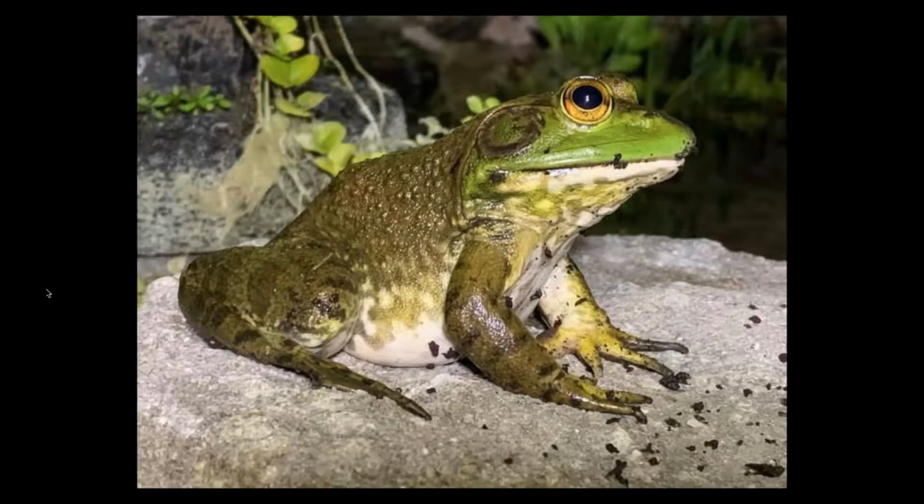Okay. This is kind of a fun one. So yeah, I feed that guy and he gets big. Now bullfrogs will eat about anything. They can eat ducks. They'll eat fish. I've seen them eat fish. Snakes. They're amazing predators, and they can get enormous.